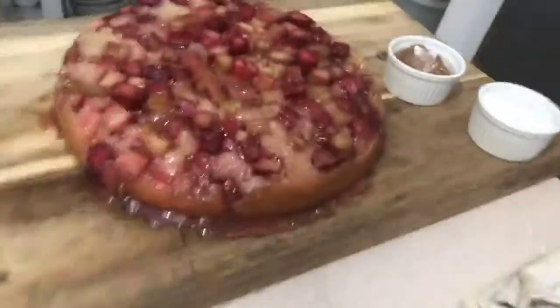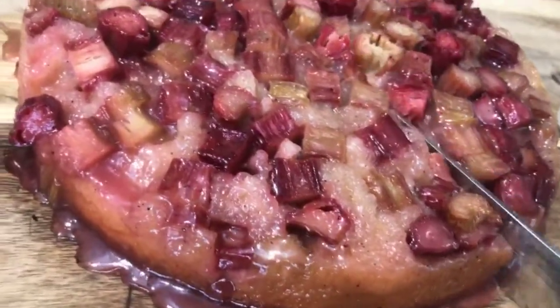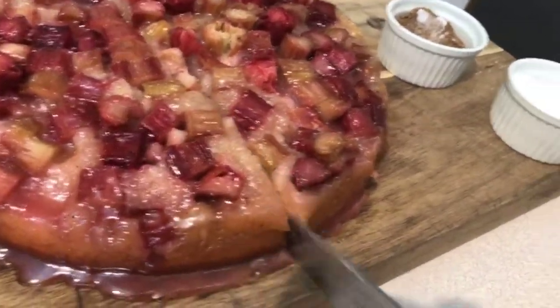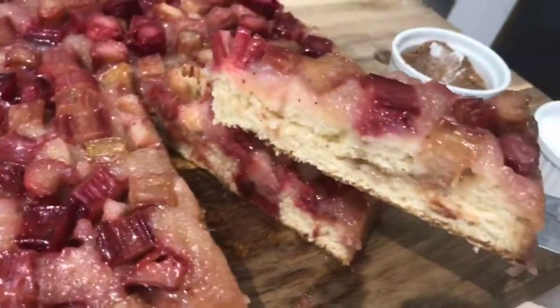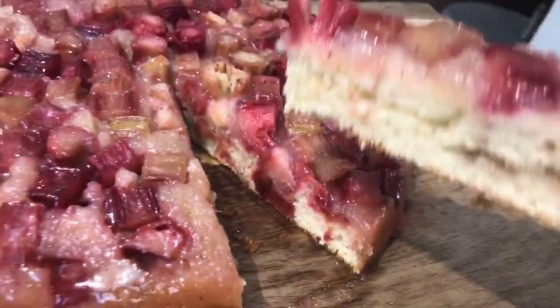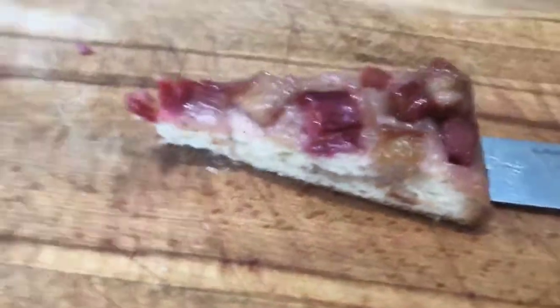So let me turn this around again so that we can take a nice look at what it looks like inside. So we'll cut a slice out here for you. We'll just scoop it right off. And there you go. So that is rhubarb upside down cake. Couldn't be easier, couldn't be tastier.